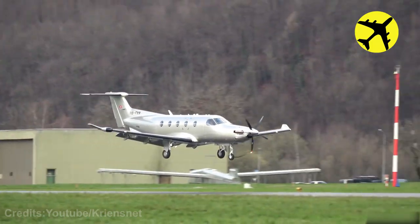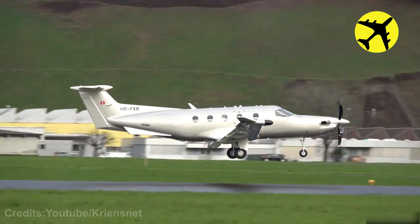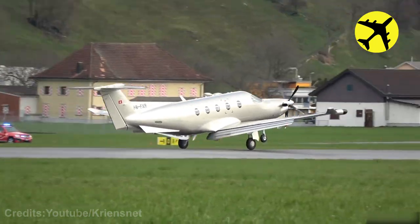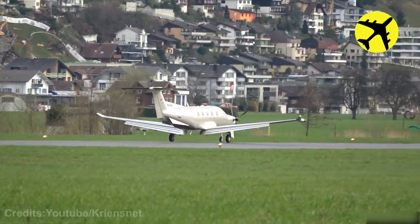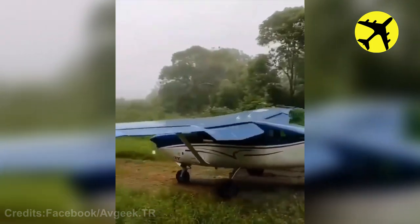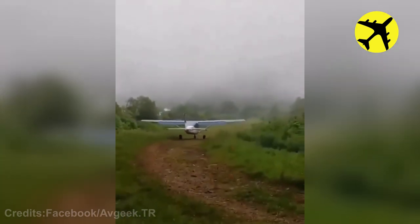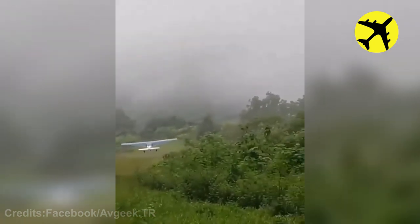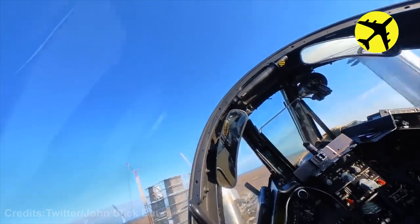This PC-12NG suffered an engine failure, so the pilot had to perform an emergency landing. This is what taking off from a dirt road looks like. This fighter jet pilot flew between two rockets.